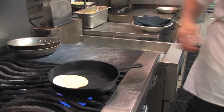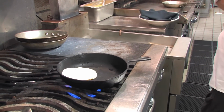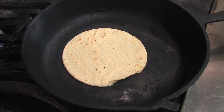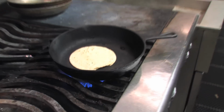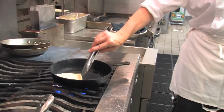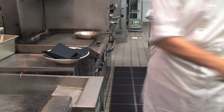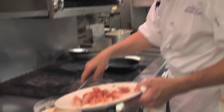Okay, the first tortilla's got a little bit of color on it. You can see just a little bit of light brown. I also have professional fingers. You might want to use a pair of tongs or something to do that with. Okay, and I'm going right in a napkin. I'm going to cover it up and let it steam. I'm going to put this fish right down in the batter.